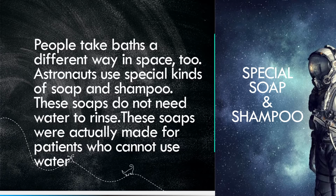Did you know that astronauts use a special soap and shampoo in space? People take baths in a different way in space. Astronauts use special kinds of soap and shampoo. These soaps do not need water to rinse. These soaps were actually made for patients who cannot use water. Later, they came to be used by astronauts in space.